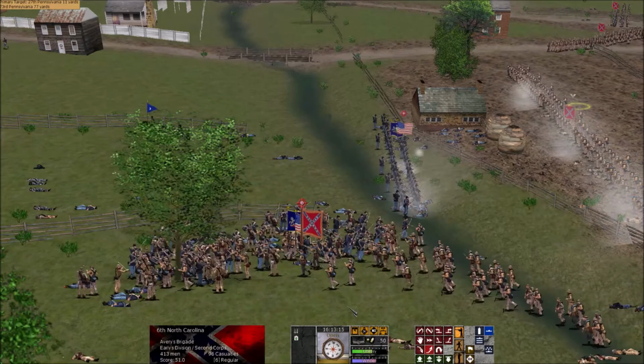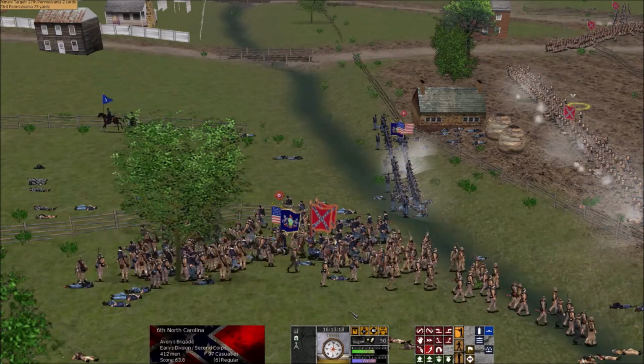Kill them crowds! Yelled a butternut-clad sergeant as his men rammed bayonets hard into jackets.